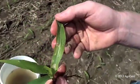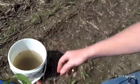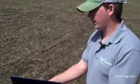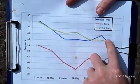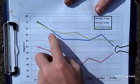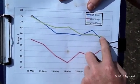When we look at some of the above ground portions of the plant, we do see that it's a little bit yellower than maybe we would like, or maybe we would see in some years. And I've got some air temperature and soil temperature data here from about the past week. This blue line here is our high temperatures. The red line is our low temperatures.